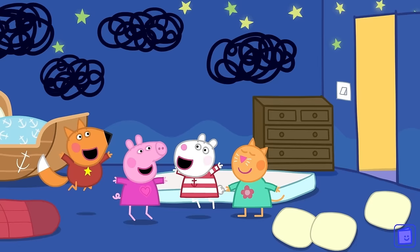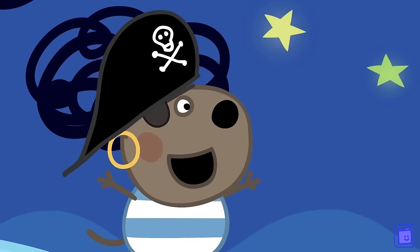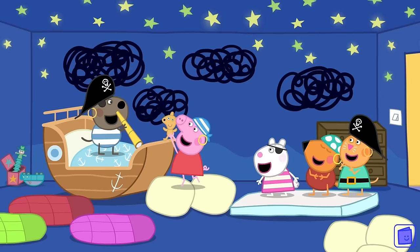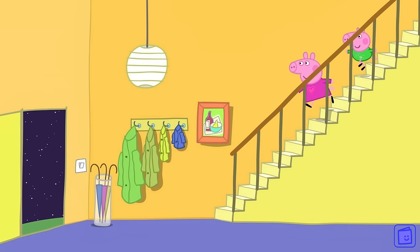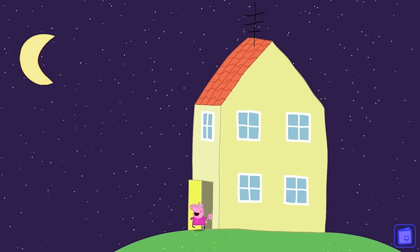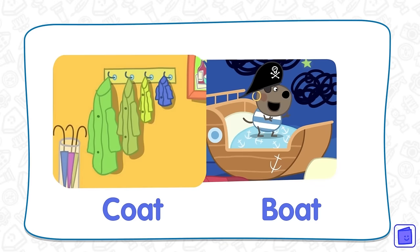Danny Dog is having a pirate sleepover. Oar! Who's that there? It's Captain Dog in his boat. Aye, aye, Captain. Can you think of a word that rhymes with boat? Did you catch it? Try again. That's right, coat. Coat rhymes with boat. Coat and boat. Well done.